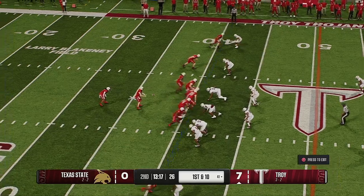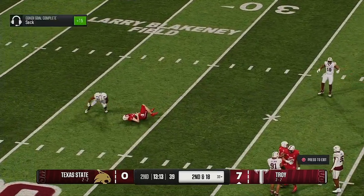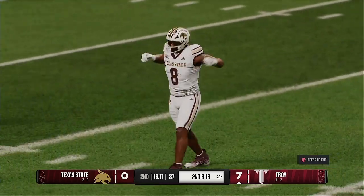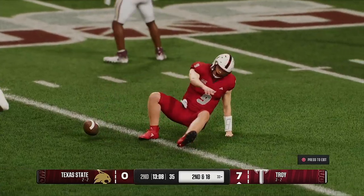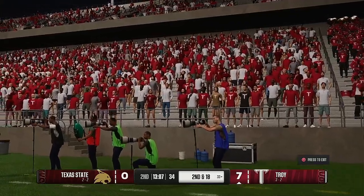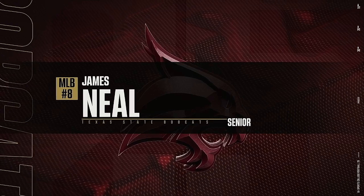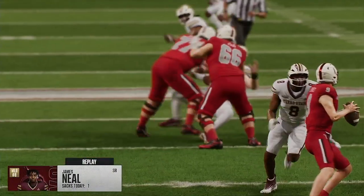Off the play fake on first down. And the defense is all over the quarterback, and down he goes. Oftentimes with play action, you're asking the quarterback to hold on to the ball a bit longer, and you're asking this offensive line to hold up and pass pro a bit longer. Against this athletic front seven on defense, it's going to be tough.